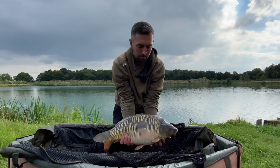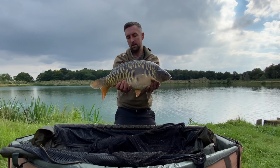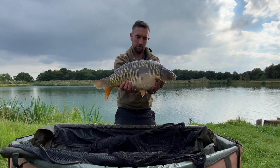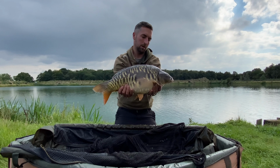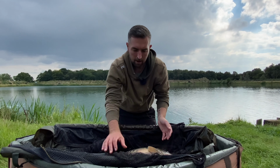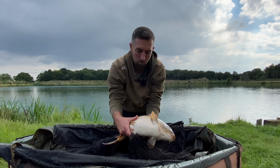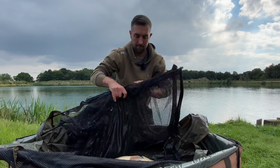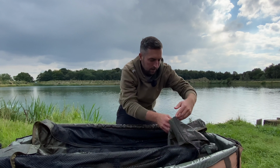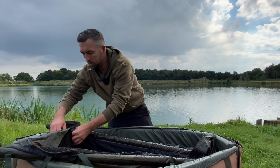Yeah, nice scaly one. That's probably just over 10 pound maybe. Just goes to show that the solid bags are working now. To be fair, I was just about to reel the rods in as well because they've been out there for quite a bit now. And it just went, so good job I never did it. Right, just getting back, try and catch something bigger.